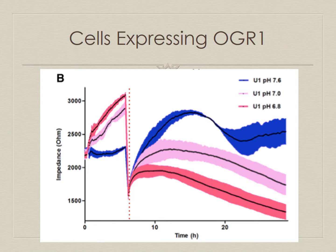After the initial wound introduction at hour 6, which is represented by the vertical pink dotted line, the initial impedance decreased across all pH environments and then gradually increased for the first few hours after treatment, which is represented by the small slope or hill on the graph.